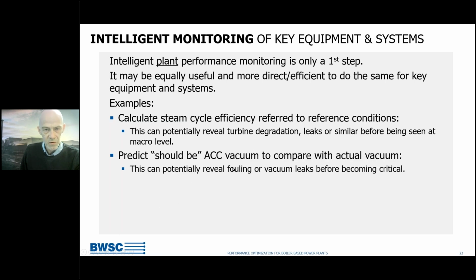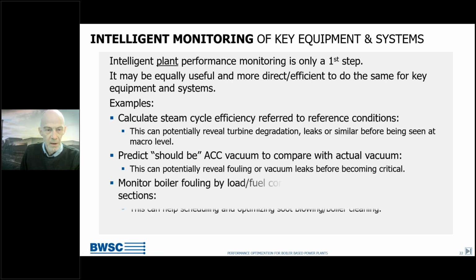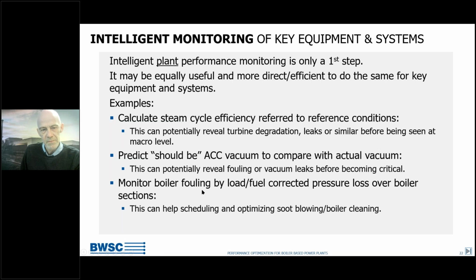Another possibility is to look at the air-cooled condenser separately, by simply having a model running and predicting what the vacuum should be with load and temperature and so on, and then compare it to what it is. And then one could get a signal on the ACC separately. Boiler fouling is an obvious one also, and if it is corrected for load, this could give a good signal. Where is the fouling level? Is it under control, or do we need something extra?